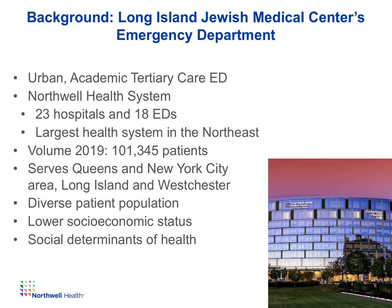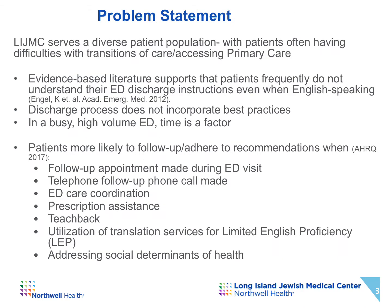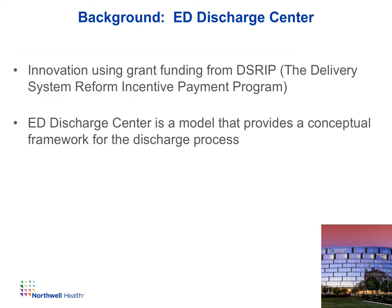All of these conditions lead to a set of challenges when we consider transitioning care and access to primary care for our patients. The literature supports that patients frequently do not understand their ED discharge instructions, even when English speaking. The discharge process also does not always incorporate best practices, as you could see a few listed on our slide. And in a busy, high-volume emergency department like ourselves, time is a factor. And with this, we decided to create a discharge center.